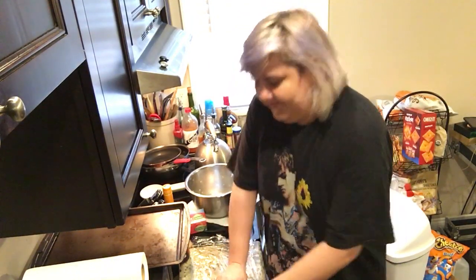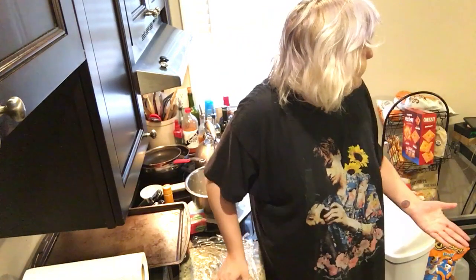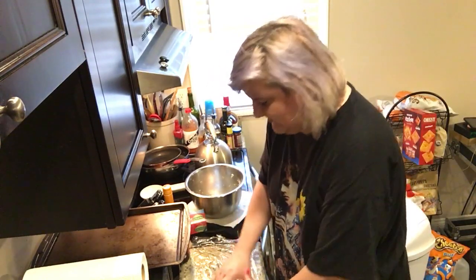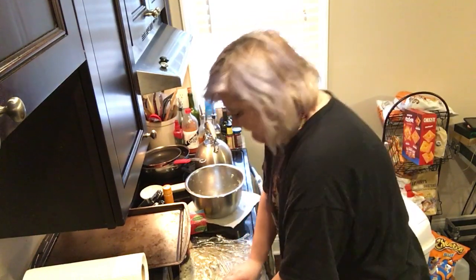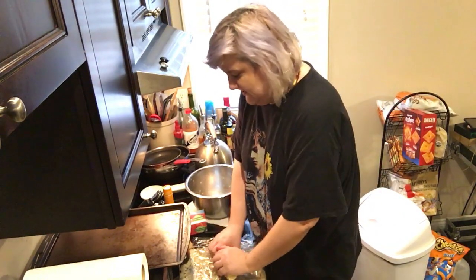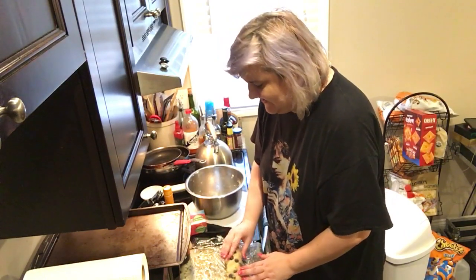That being said, is that somebody knocking? The walls are so thin. I don't know what's going on ever. Okay, so I need to roll this more. It is really very little moisture. I've never really rolled a dough log before. You can't really even see what I'm doing. Okay. I mean, I would imagine you do that.